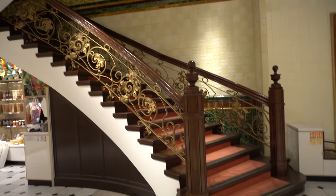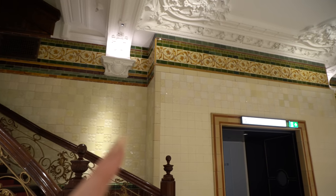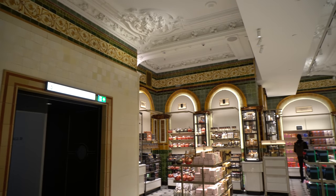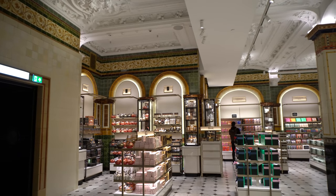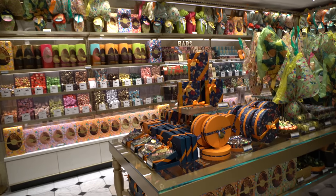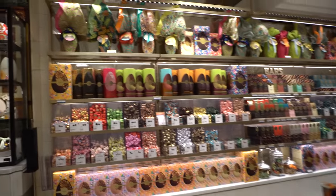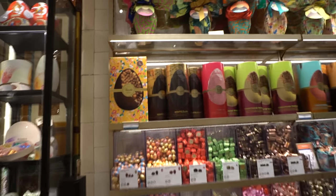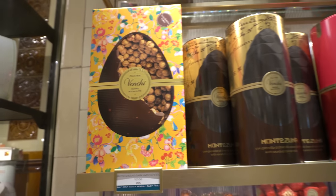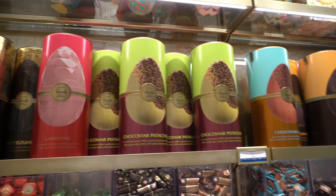But next to this gorgeous sweeping staircase, you can see all the original tiles. So this is what it used to be back in the day, this style. And as we go through to the fresh food section, I'll show you how it has this newer shop fit, which I always bang on about how amazing it is. And then Venchi, there's quite a few of these around London now. I always praise them because I think the packaging is stunning. But look at that colorful wall of Easter eggs. And then you've got some in actual boxes. Oh wow, look at that, with hazelnuts lined on the inside. I love seeing all the new designs and how things get a little bit crazy every year. Oh, that pistachio one looks good.